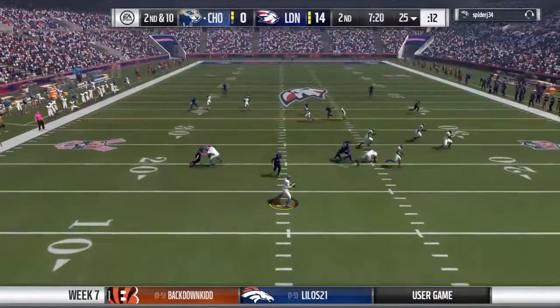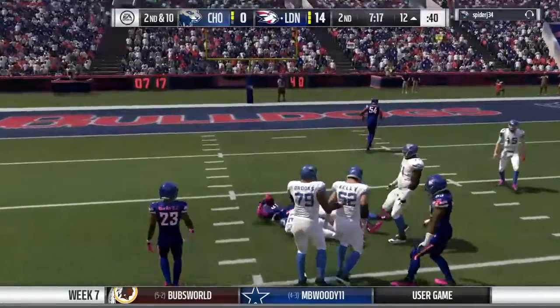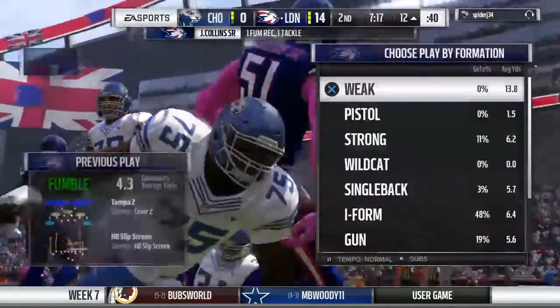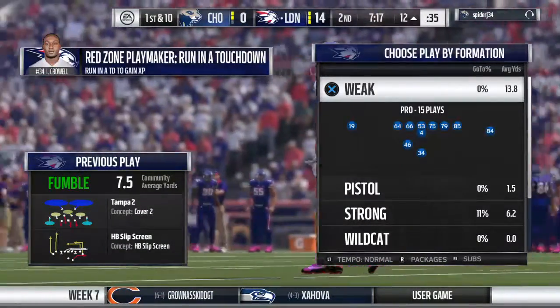To throw now on 2nd and 10. Nowhere to go here. He lost the football. And the defense will get their hands on it. Going the other way. And good field position coming up here. The football at the 12-yard line.